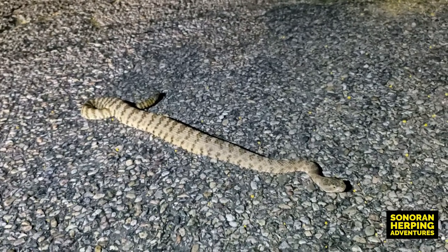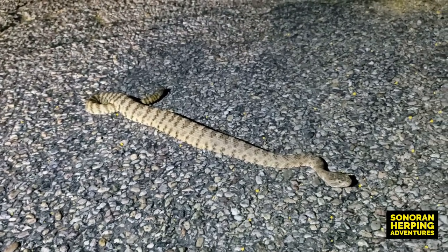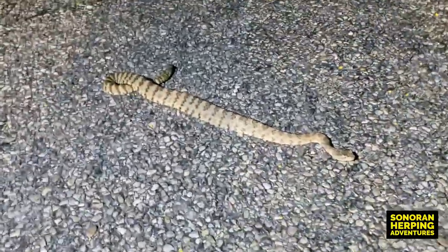Okay, looks like we found our first snake of the evening, so it looks like we were all wrong. First snake is a tiger rattlesnake.